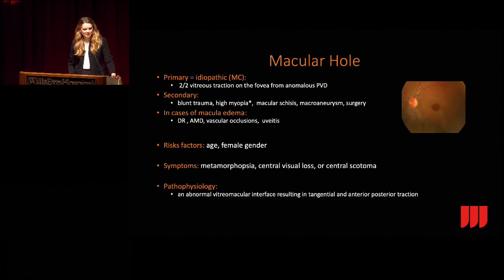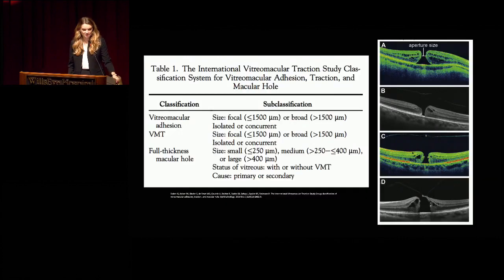And so we're going to step back and talk about macular holes a little bit. Most common macular holes are primary, previously referred to as idiopathic, and this already was mentioned before. They're thought to occur due to vitreous traction of the fovea from anomalous posterior vitreous detachment. They can also occur secondary to trauma, high myopia, macular schisis, prior surgery, as well as in cases of macular edema. And pathophysiology involves abnormal vitreomacular interface resulting in tangential as well as anterior-posterior traction.